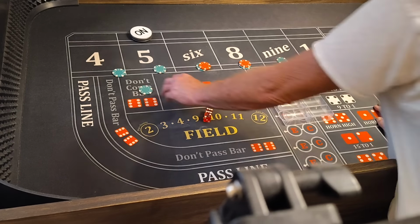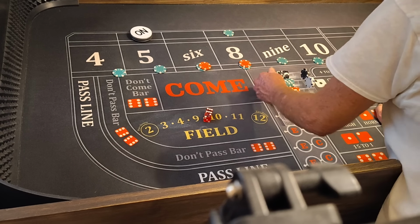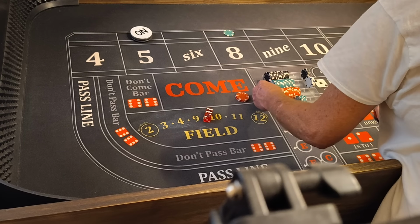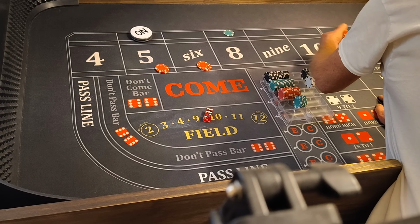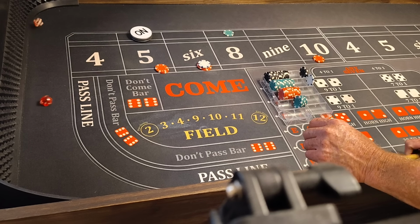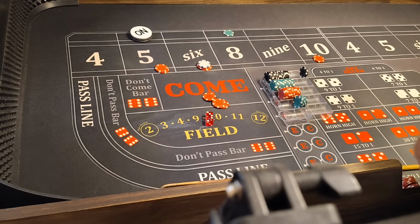6, 2, 8. I'm going to go to 8. 8 to play 35. We're going to play with that 35. So we'll get the 6, the 5, and the 10. Gotta love my 10s. Here we go. 3, 2, 5. Hit the point. That'll pay 15 for 1.